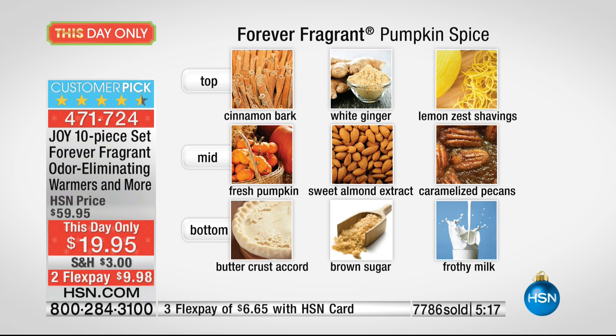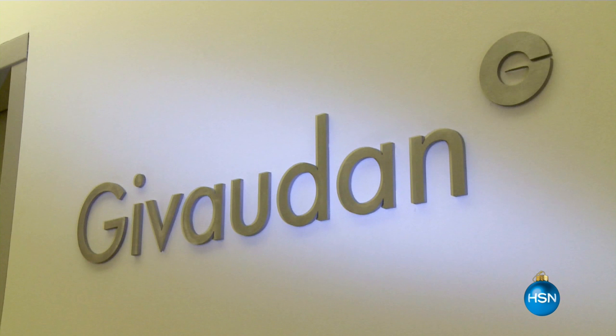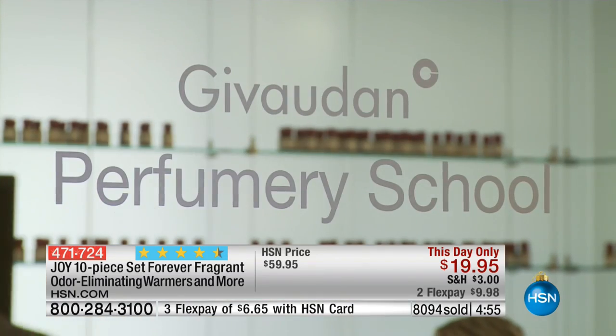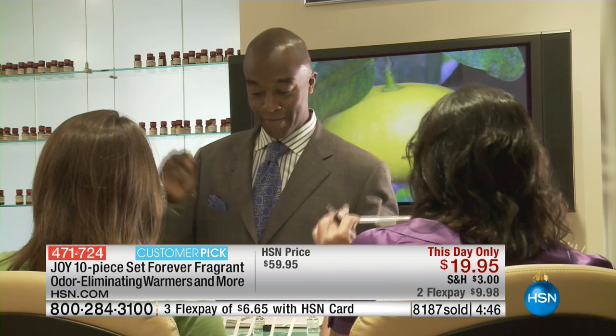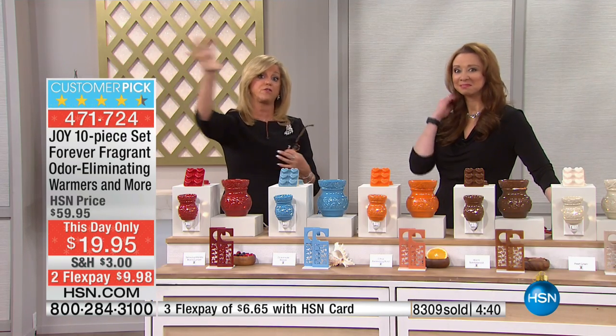Let me just say that when I say these are made like a fine fragrance, Givaudan, they make fragrances like by the bottle that you spend thousands of dollars for. So they know how to make a fragrance. The technology in Forever Fragrant is unsurpassed, because not only do you have a fine fragrance, but you have the most powerful odor eliminator in the air. When you smell an odor, you can't see it. If you smell mildew or fish that you just made, it's in the air, it exists. This literally changes the molecular structure of the air. It doesn't mask it. It eliminates odor. Your home will be holiday fresh and elegant.